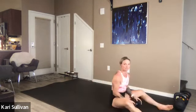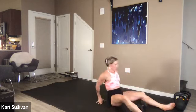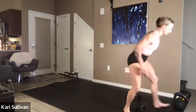Again, you could do that in dead bug, or you could do shoulders elevated. So shoulders on a bench, reaching over the bench and pulling back up. I may pull that bench out for myself, excuse me, to show at some point.